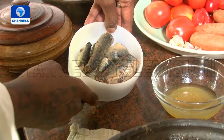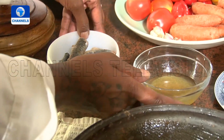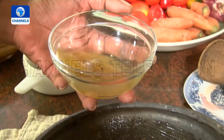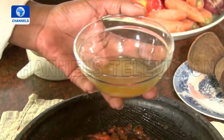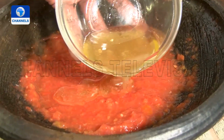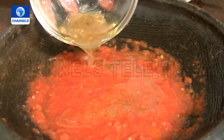Look at these lovely low-sodium sardines and their accompanying flavored oil. Don't throw this out, because we're drizzling this all over our pepper sauce to add a silky, fishy essence. Enhancement.